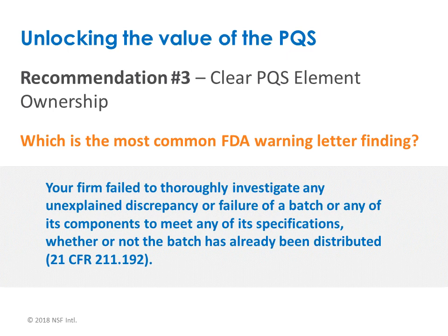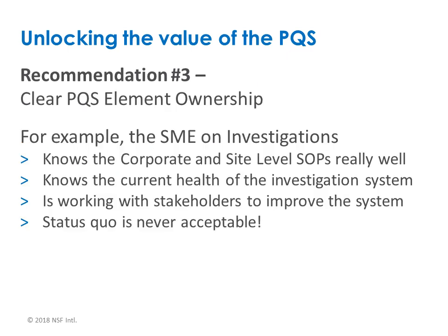In the review of warning letters from 13 to 17, which encompassed 170 warning letters, this particular finding surfaces over 30%, about 53 times, over 50 times, I should say. So it's very significant, pretty much an area of focus for all of us. So therefore, the recommendation is to assure that the PQS element ownership is clear.